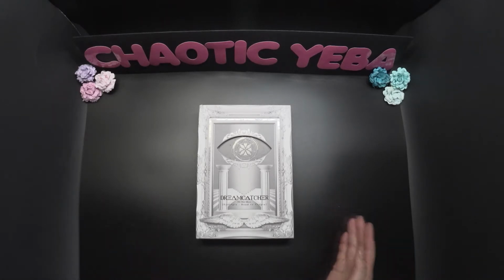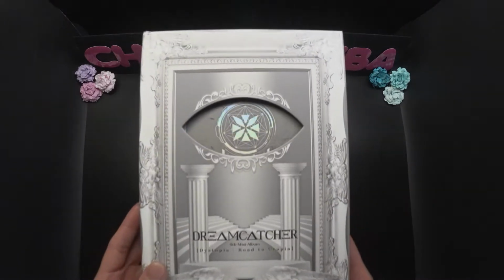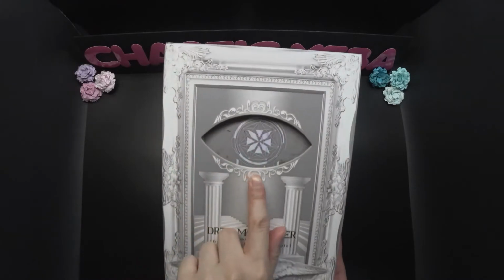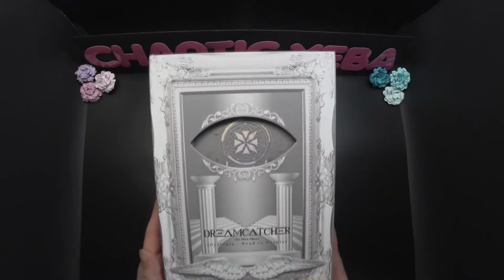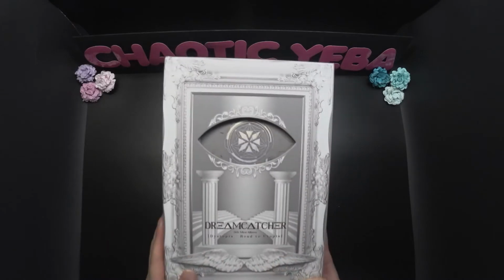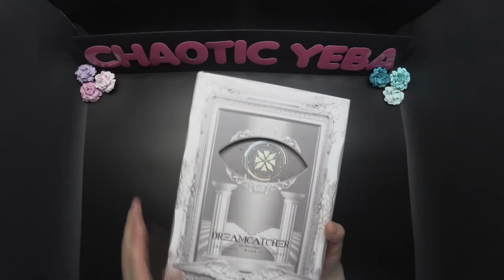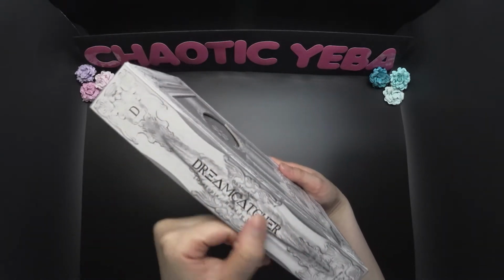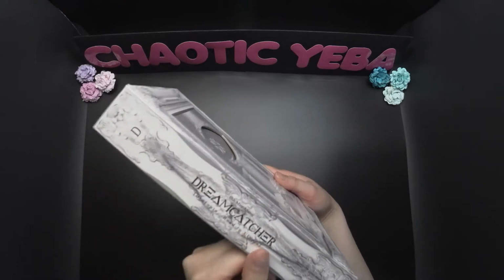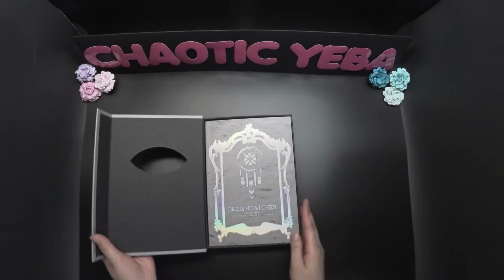This is version D, I believe, which is the limited edition. Ooh, this is so cool right here. It's kind of shiny. Oh, it's even got the wings. Anyway, yeah, the song Odd Eye is so amazing. Holy crap, it's a little embossed. Oh, it's actually slightly embossed here. That is so cool. Okay, so let's get right into it.